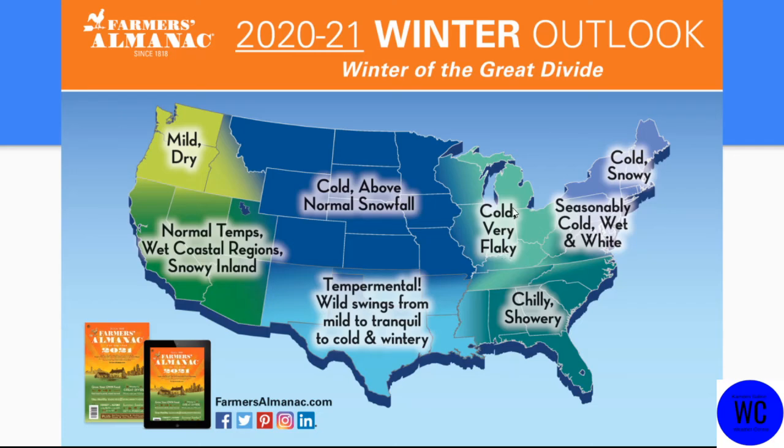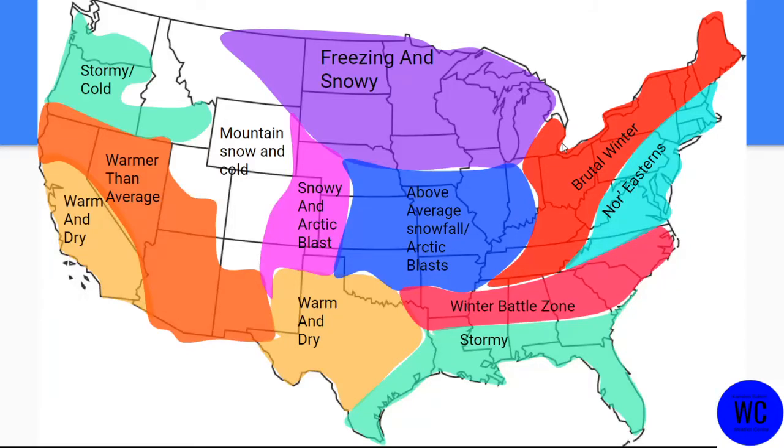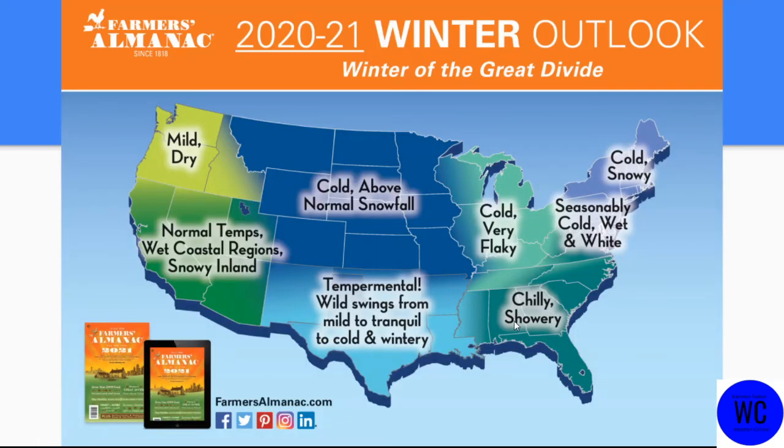It is going to be very cold in this region due to the La Nina. There's going to be a lot of wet moisture here, as well as the troughing down here will push the jet stream more south, which will give this a lot more snow with that given wet moisture. And I did have around this region a mixture of the 3 different regions: freezing and snowy, above average snowfall, and brutal winter. But yes, I do very much agree with that right here.